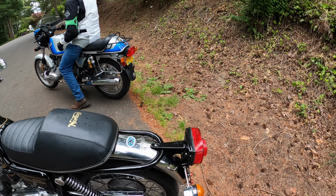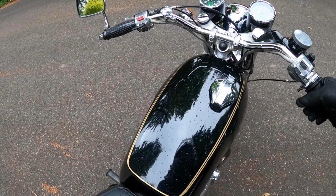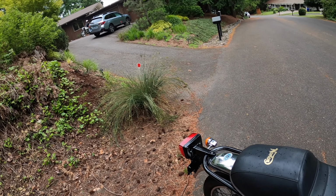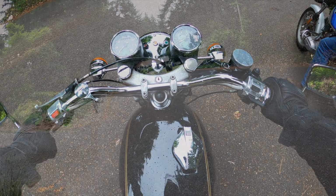Very nice. Sweet. That's not too bad either. Just a few drops of rain. That's all, it's just sprinkles.